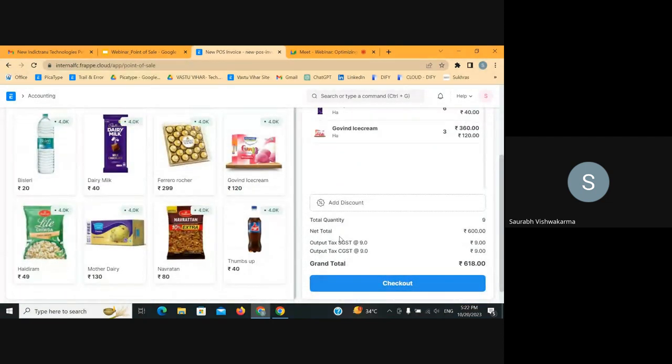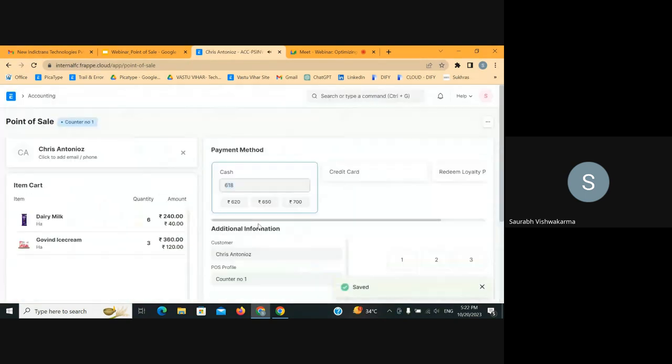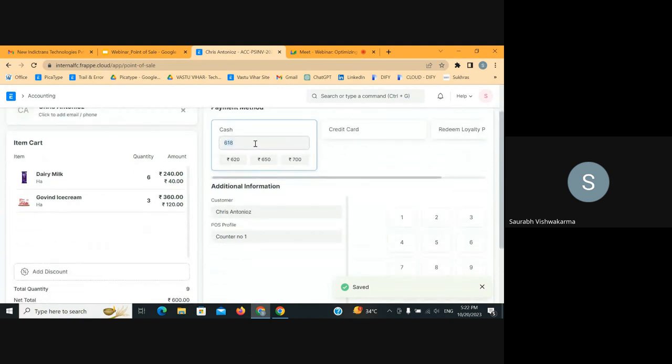Automatically the tax got populated. I'll say checkout. If I wanted to make any amendment, I can do that. Currently I'm paying by cash. So automatically, as I said, you can put a default mode of payment into your system for each POS profile.